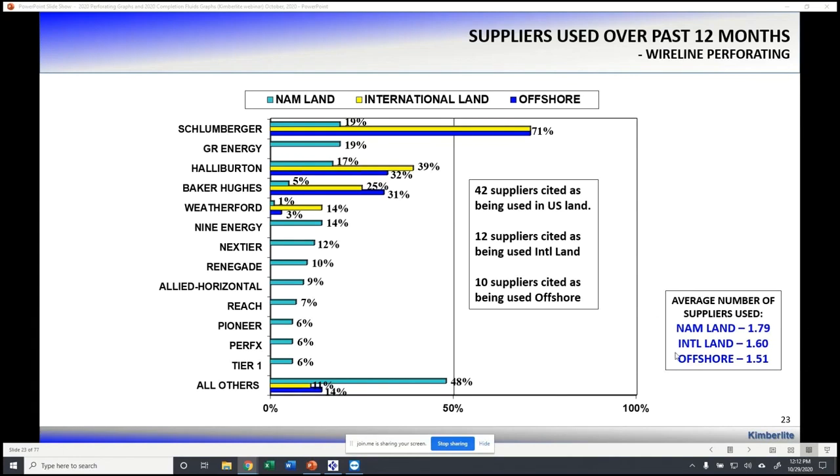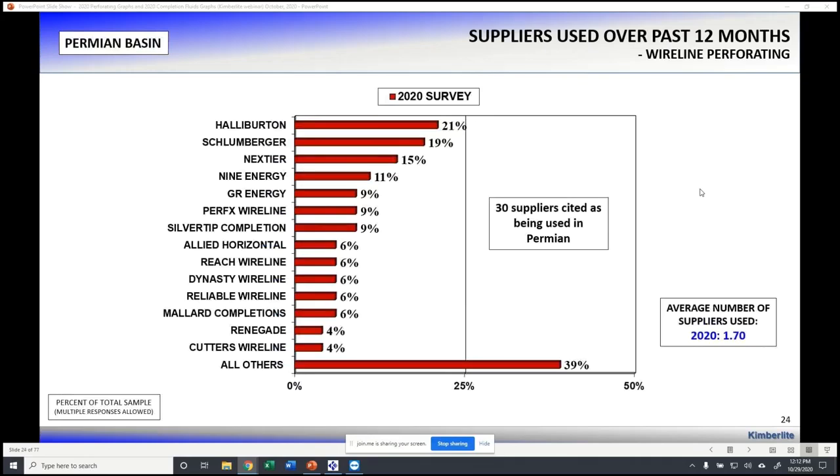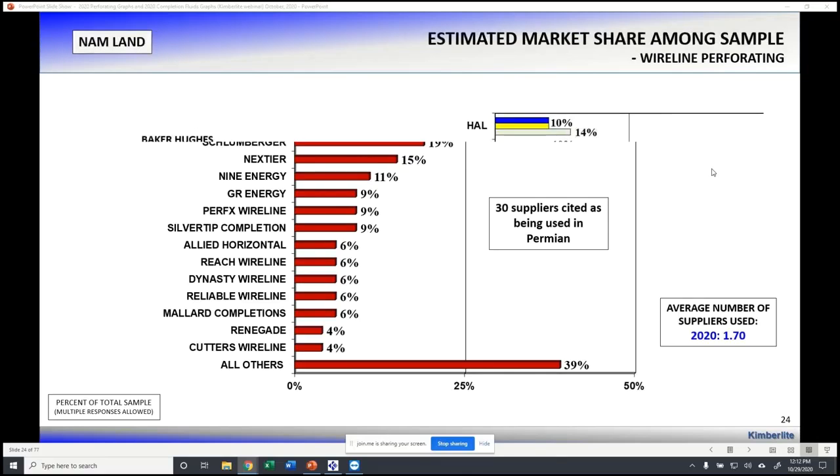You can see in the text box off to the right that the E&P operators are using nearly 2 suppliers on average to meet their perforating needs. But we also asked, in the Permian Basin, there were 30 suppliers being cited as being used. And you can see that companies like Silvertip and others start to grow in their penetration of those markets.